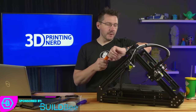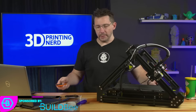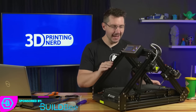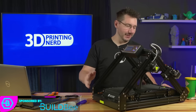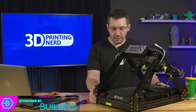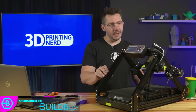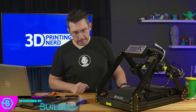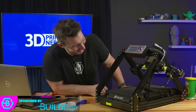I just got a text from my buddy Chris. Is the desktop not flat, or does the printer have a wobble to it? The desktop is not flat. Not even close. I do need to fix that. So this wobble is the desktop. It is not the 3D printer.